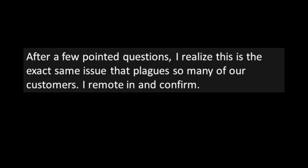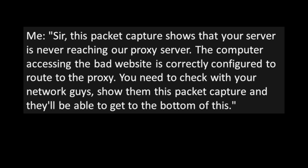After a few pointed questions, I realized this is the exact same issue that plagues so many of our customers. I remote in and confirm. Me: Sir, this packet capture shows that your server is never reaching our proxy server. The computer accessing the bad website is correctly configured to route to the proxy. You need to check with your network guys. Show them this packet capture and they'll be able to get to the bottom of this.